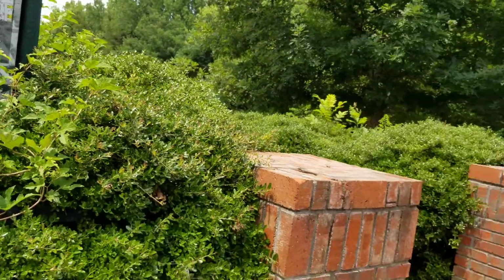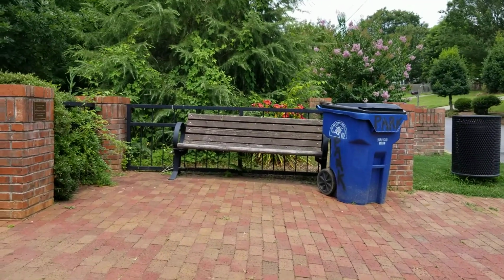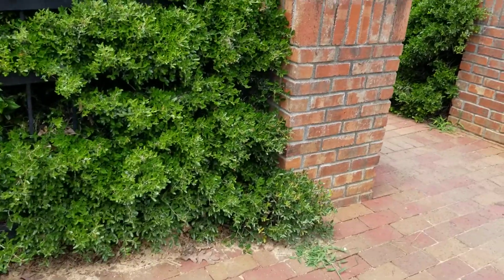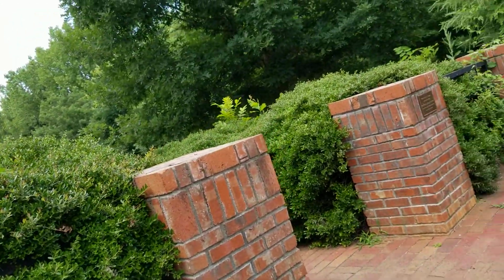Now let's take a little ride in there, if I can stay on top of my bike. You guys are getting kind of a real-time view. This is a typical recon mission, by the way. I fall off my bike routinely.